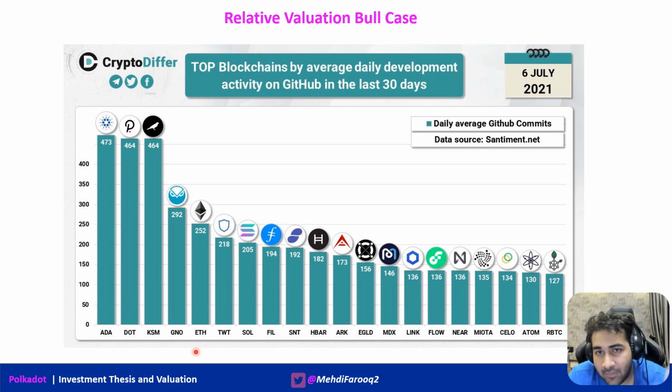Now, I believe my base case and bull case are not extremely bullish. If you see the recent 30 days of developer activity, and you also see the quality of the comments and the quality of the developers involved with the Polkadot projects, Polkadot has far exceeded others in the last couple of months in terms of activity. Sentiment.net uses good quality development activity rather than just commits, which also happen because of forks. So these are high quality activities, and Polkadot has, by a margin of 2x, exceeded Ethereum.